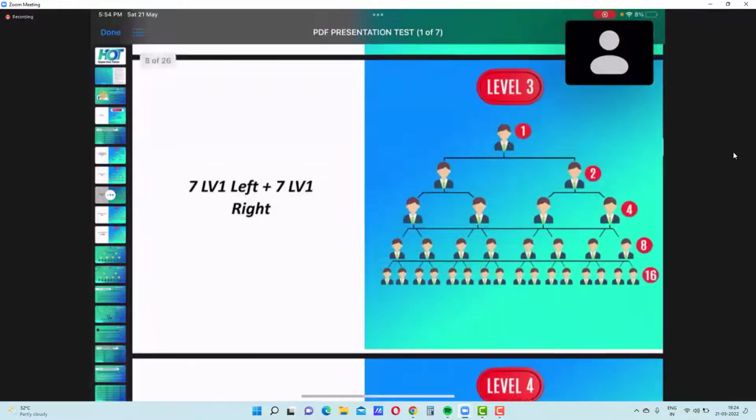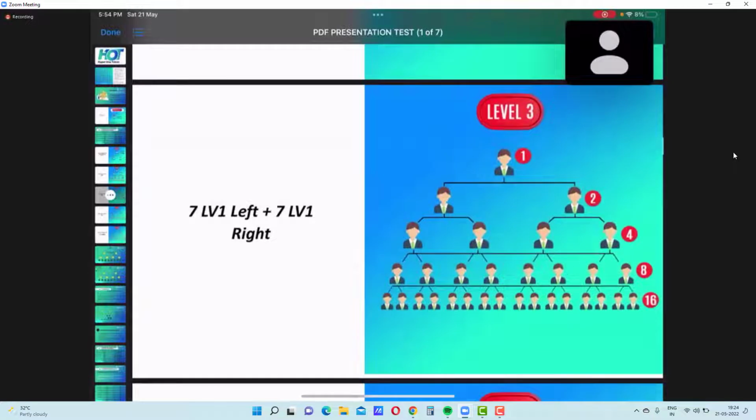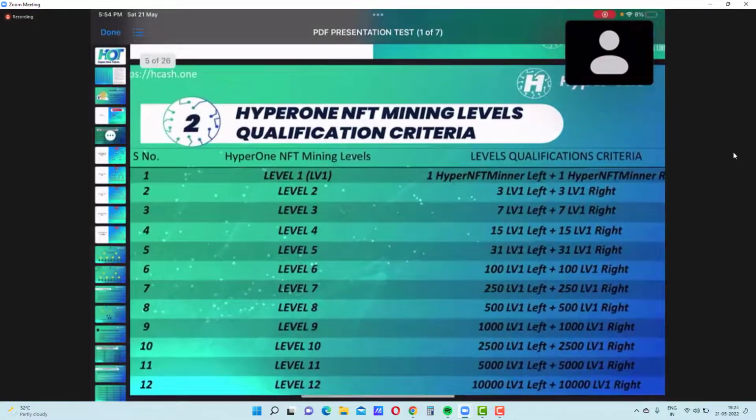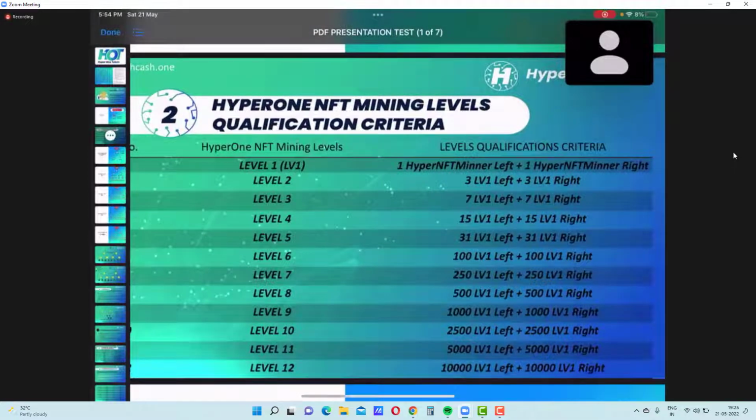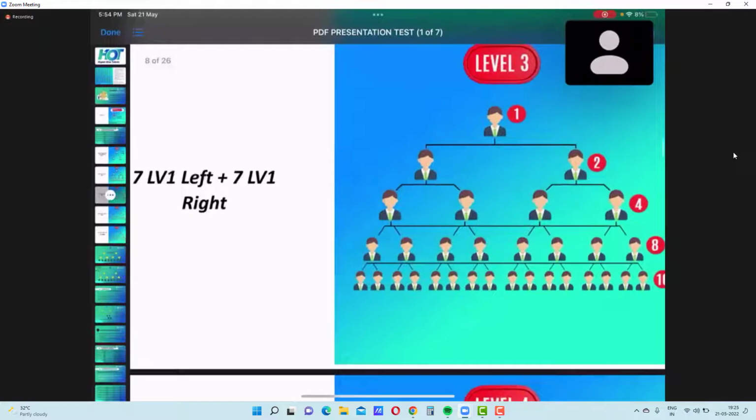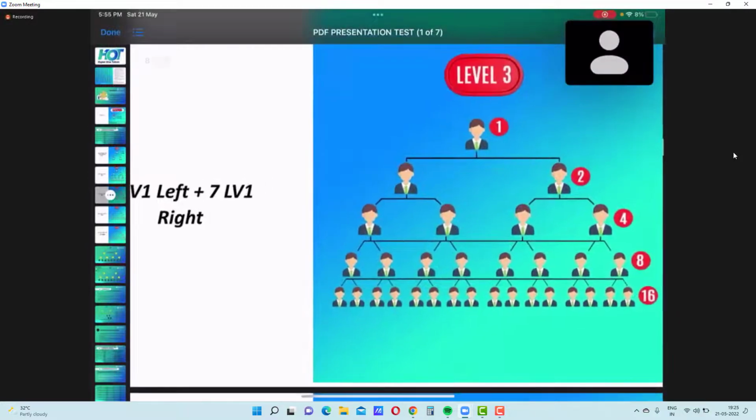The same goes for level 3. On the table, it says a level 3 account needs 7 level 1 on the left and 7 level 1 on the right. That's here. So if you are looking to understand level 3, you go straight to this, and you also calculate again. The first person, as an example, is you. On the first line, you have 2 people. When you look at those 2 people, they have 2 people under them.